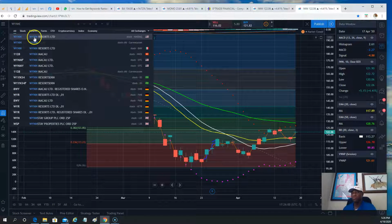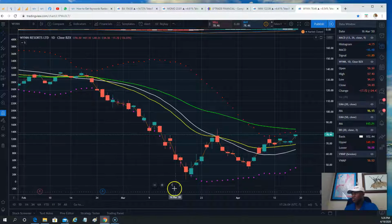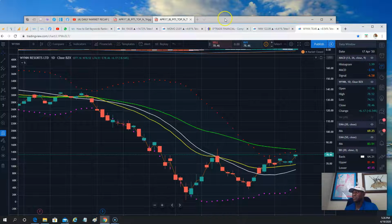So if we have information or indication based on a signal or just flow, that the stock is moving, that's all we care about. So, okay, a little move on here after that signal from 72 to 78. But I believe there is more to come on there based on the signal that we have on here again.